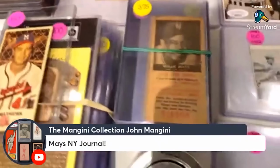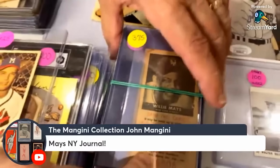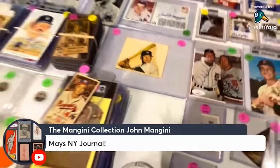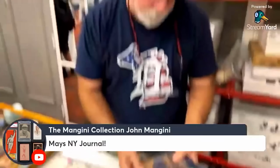1950 Maze New York Journal. Yep, I bought one from him last time, but yes, this one has the hole on it. So, John, if you want the other one without a hole, I can send you that one. If not, we can... I've only got one more Maze. You bought the nicer one. But, John, I do have that if you want it.